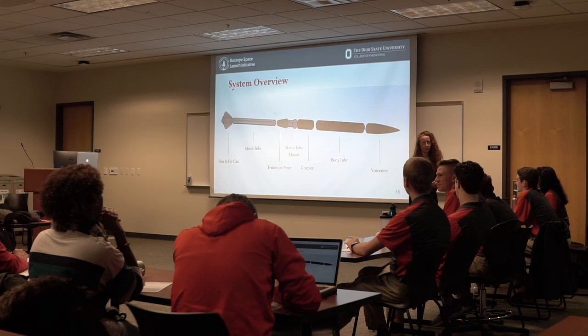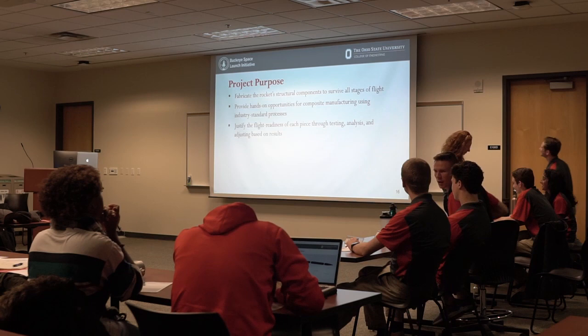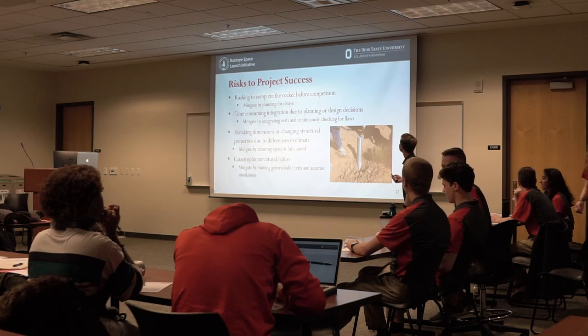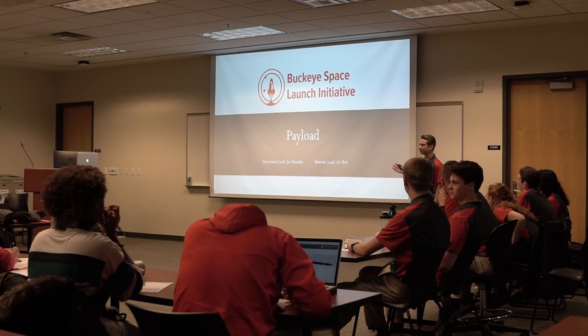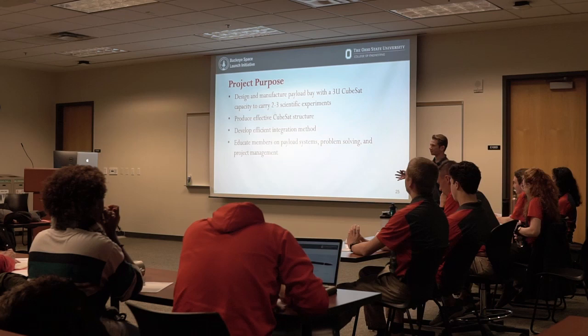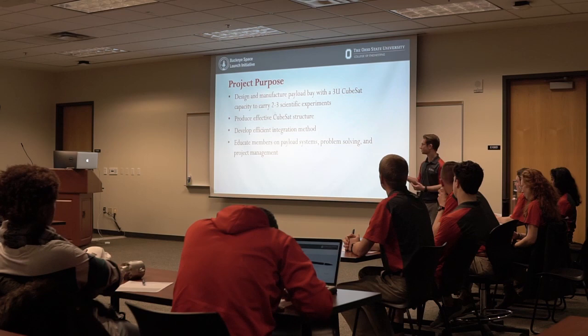So, Avi for payload. I'm Avi, Deputy Project Manager, also the interim payload lead stepping in for Joe while he's on his co-op right now. So the project purpose for payload is to design and develop the payload bay that contains the payloads, and then also to design and develop the payloads themselves or solicit payloads from other outside organizations.